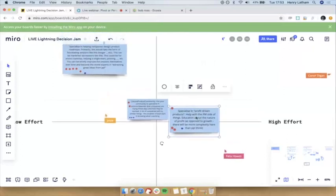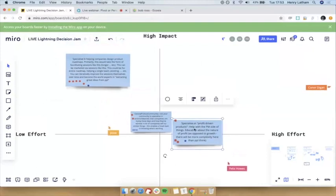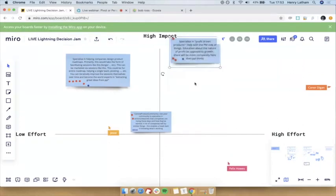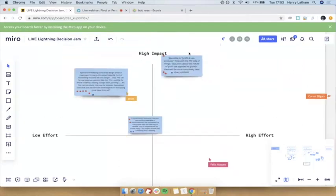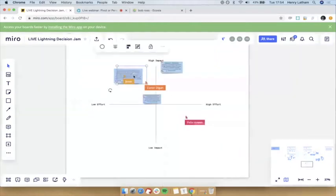Great. Final one: specializing product-driven products. We said high effort. If it worked, it would be ridiculously high. It would be the highest impact. Yeah, definitely. Okay, awesome. So let's focus just today on our sweet spot here, which is high impact, low effort. So what we're now going to do is focus in on this solution. Our team will now go away and test this first to make sure stuff actually happens.